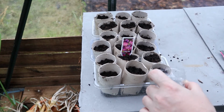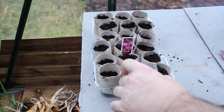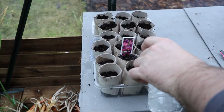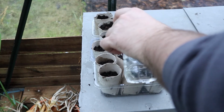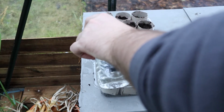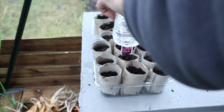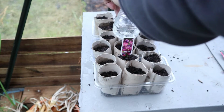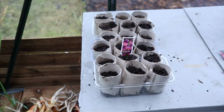Super easy job, and all I need to do is give them all a bit of a watering. Sweet peas have got a hard shell, so they do like a bit of water at the start, just to soften it up and give them the best chance of growing. And don't worry about your cardboard getting wet, because it'll just dry out again. And it's also a really good indicator of how damp the soil is inside. So yeah, really recommend these, and they're really good for gauging how much water you need to put on your plants.